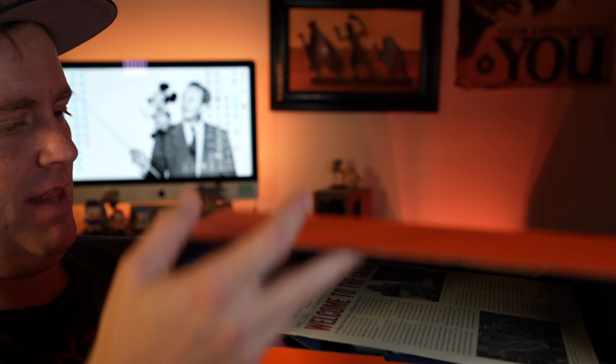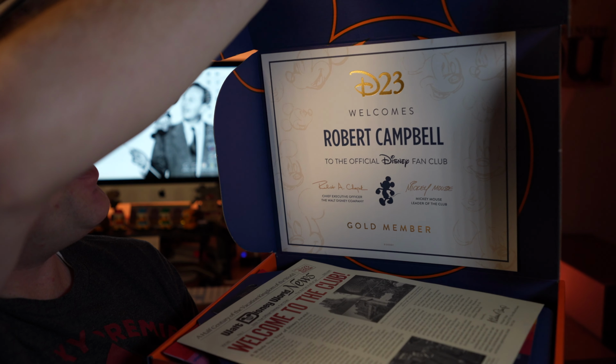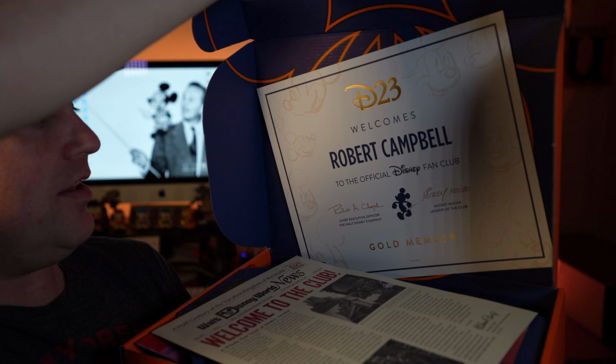All right, so I just brought the camera down a little bit to help you see better. So let's go ahead and open this up. All right, so pulling the flap open, and oh, look at that. That is cool. On the very lid it says, "Welcomes Robert Campbell to the official Disney fan club." I've been a Disney fan for years. I don't know if I need an official certificate, but sure, I'll take it.